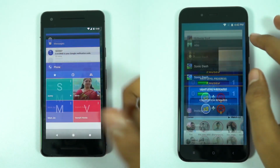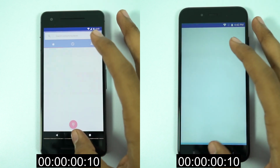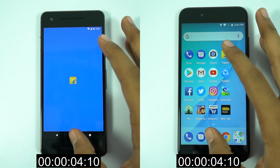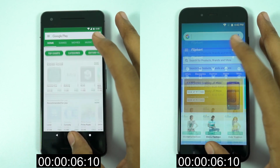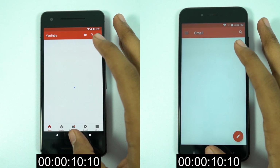Now I'll start the solo speed test where I open these 16 applications on both the phones individually and you can see which phone opens them faster. Pixel 2 comes with the latest Snapdragon 835 processor and A1 comes with Snapdragon 625 processor. Obviously Pixel will be faster. So let's see how fast it is.